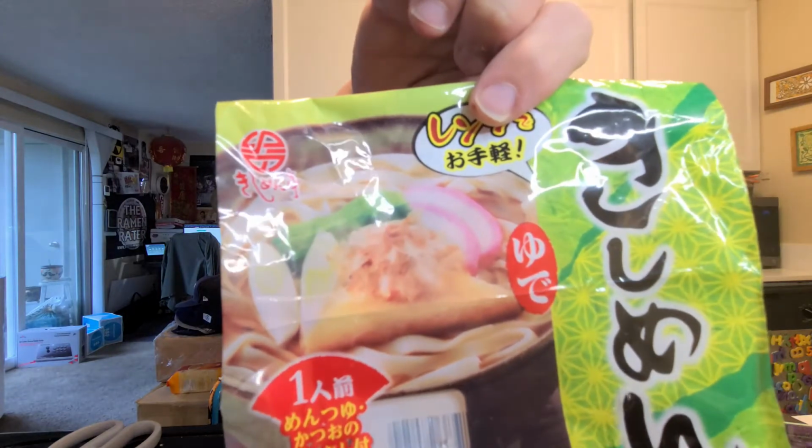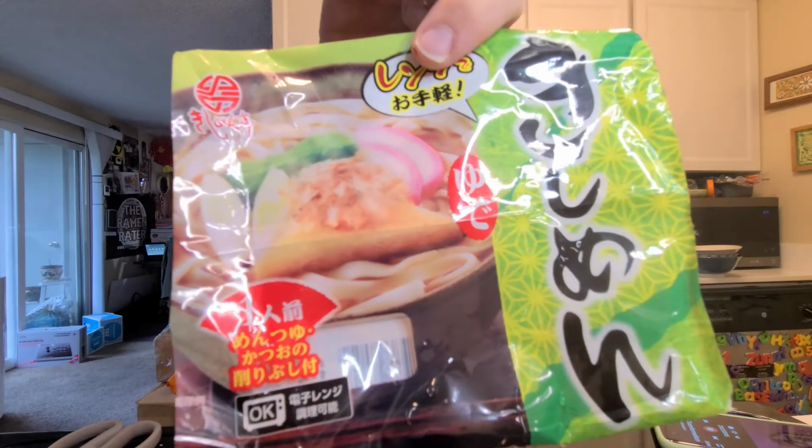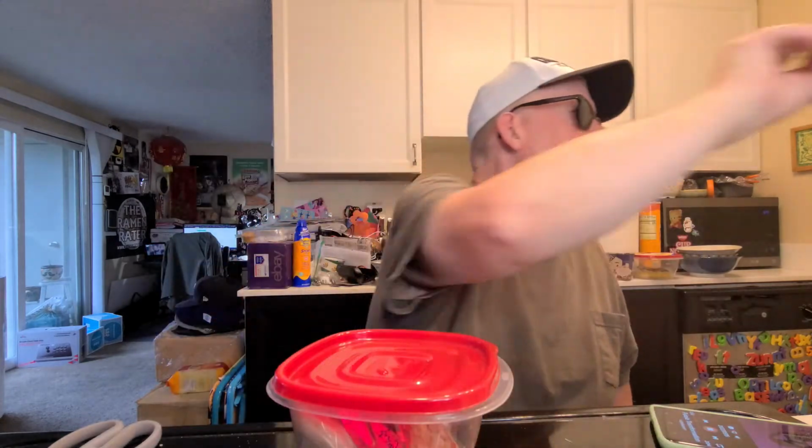It's called Kishimen. It's got water on it. Why did it get water on it? I don't know. Water on it. But yeah.